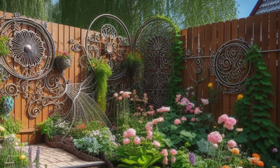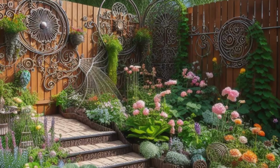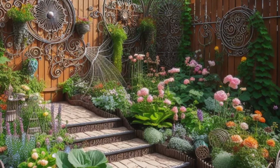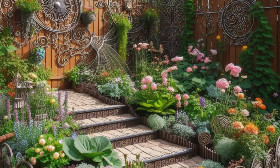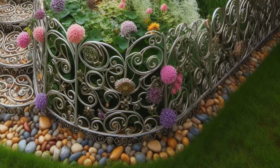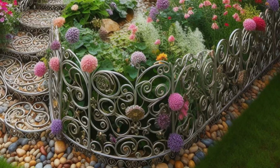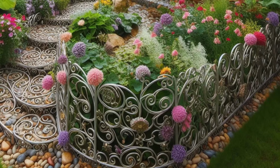Step into a world of whimsy and wonder with a small backyard edging design that's as enchanting as it is delightful. Imagine decorative metal fencing panels, intricately crafted to form whimsical borders for the garden beds, adding a touch of artistry and charm to your outdoor space. It's like stepping into a storybook garden, where every twist and turn holds a new surprise and every detail sparks the imagination.